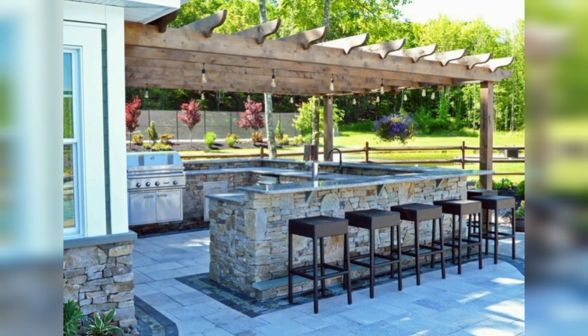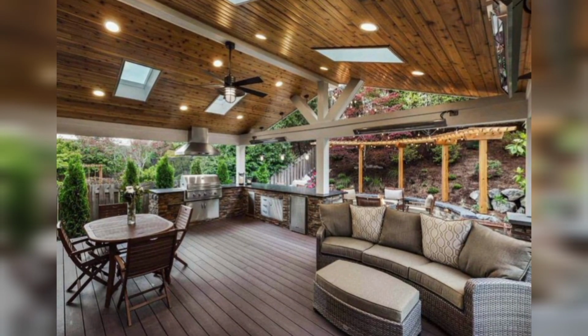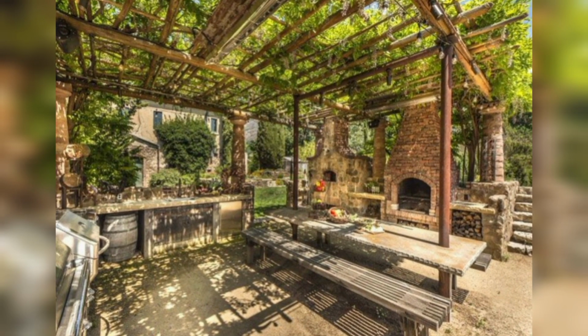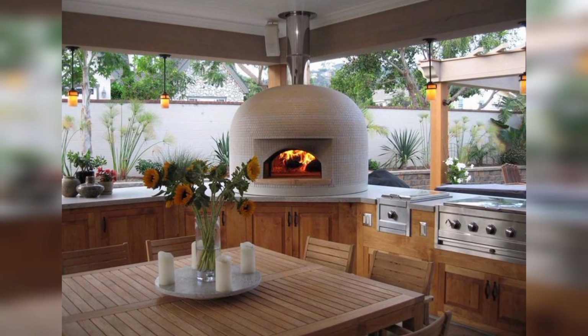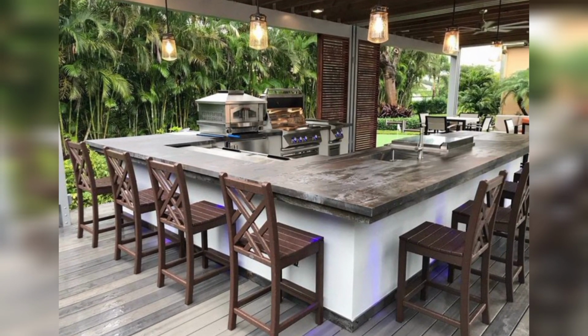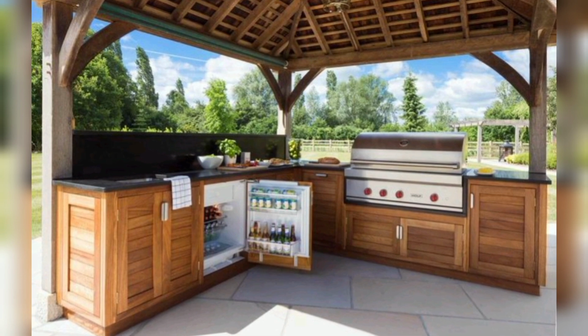Location. Decide where to place your outdoor kitchen and patio. Consider factors like proximity to the house, access to utilities, water, gas, electricity, and the natural landscape of your yard. Layout and design. Choose a layout that suits your space and needs. Common options include L-shaped, U-shaped, or a straight line design. Consider adding a bar area, dining space, and cooking area.